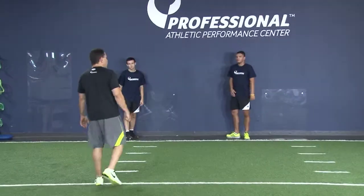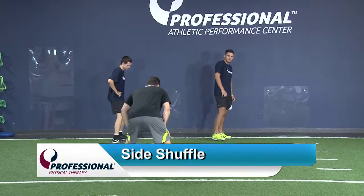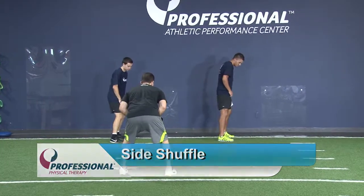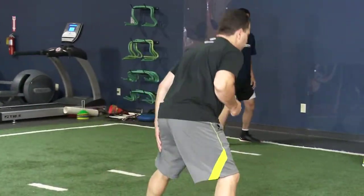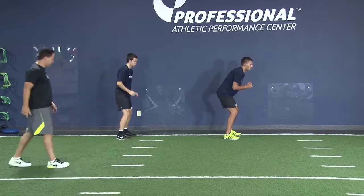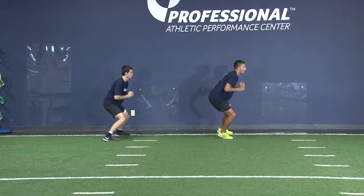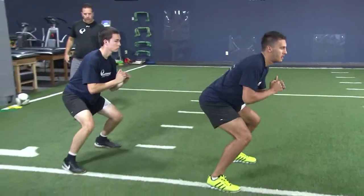The next one we're going to do is a side shuffle. You're going to face that direction. You're going to stay in a good defensive stance. Okay, keeping your feet shoulder width apart. Staying low, hips back, just pushing off your outside leg. Going 10 yards, hold for a second, and then go back. Ready? Stay low. Go. Hold, and then go back. Go.